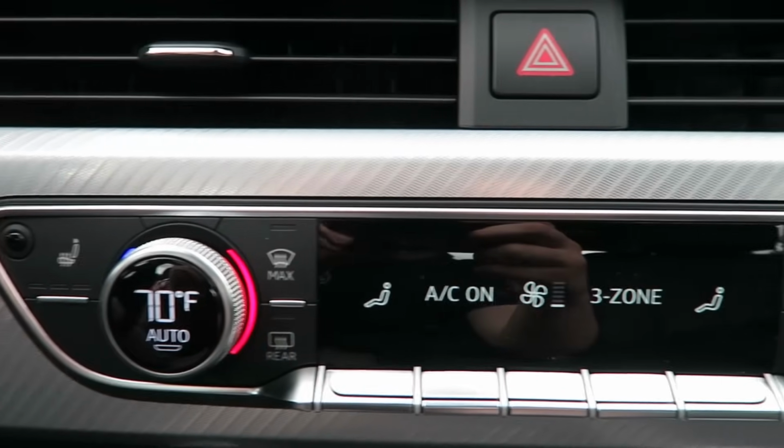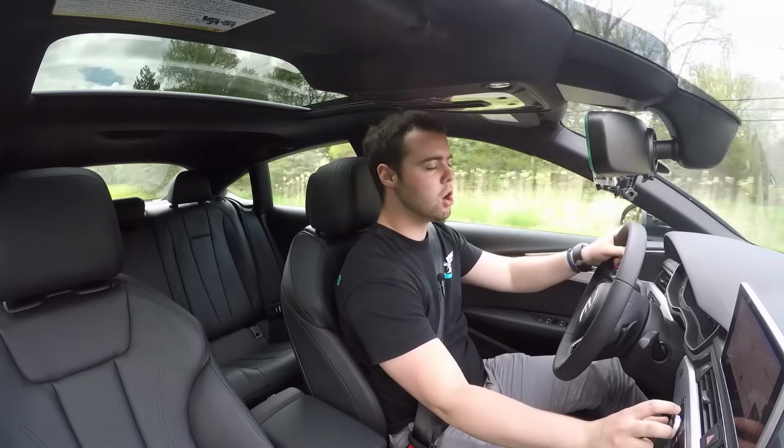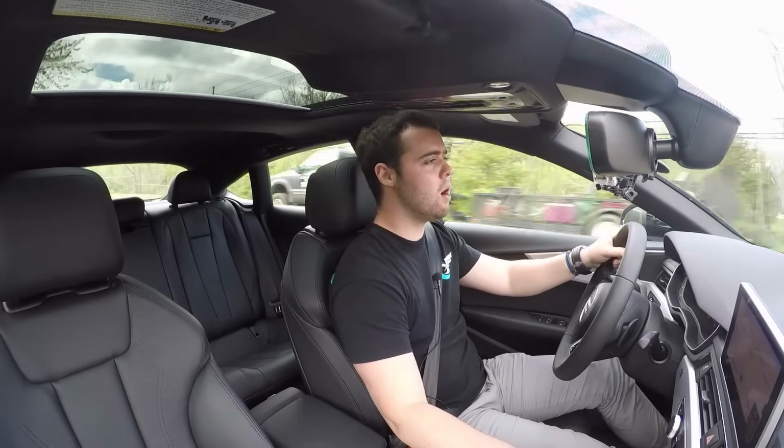The climate control looks really nice as well. Also got some LEDs reading out the temperature. Everything feels really good to the touch. When you turn up or down the climate control, it makes this nice satisfying click, and it feels good as well. We've also got some buttons laid out here, which are touch and force feedback for turning up the fan, 3-zone climate control, so on and so forth. Below that, we've got the drive select as well as traction control, parking sensors, and turning off the screen.